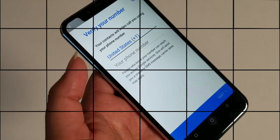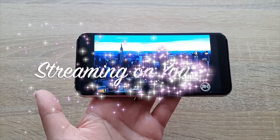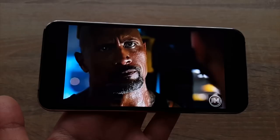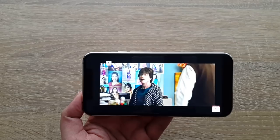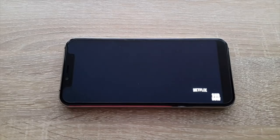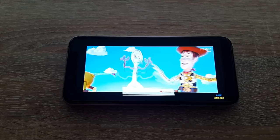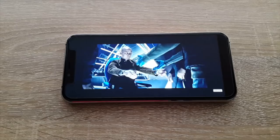Now let's put this phone to the real test and see how it handles some HD streaming on YouTube. Check out these clips, impressive picture and sound quality, and sound quality of those videos is very immersive and impressive. I'm looking at it now.